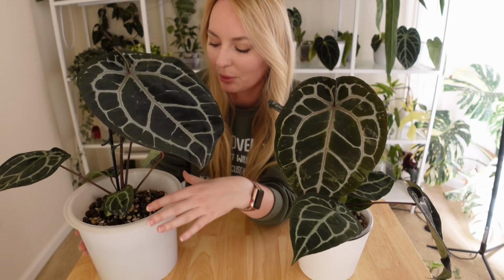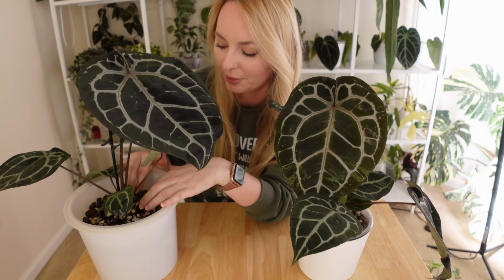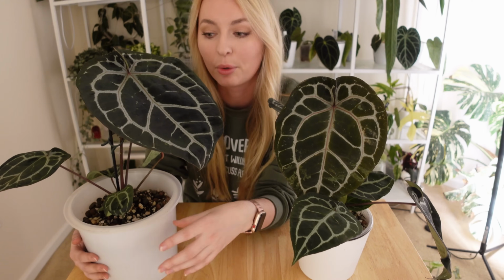So these are the plants, and now that they're separated in their own containers, an 8-inch and a 6-inch, I can't believe I got these for $85 together. I think that's such a steal, to be honest. I won't be surprised if this one actually starts to flower since it's so big.